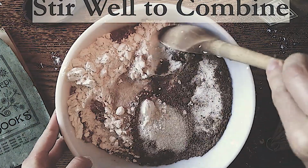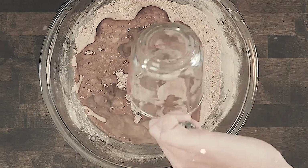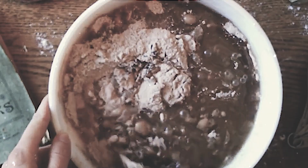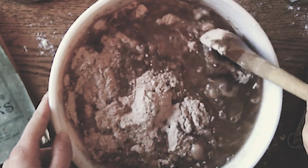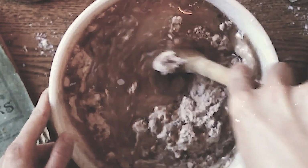Then came the wet ingredients: vegetable oil, or melted shortening if that's all you had, vinegar, water, and a splash of vanilla. When the vinegar met the baking soda, it sparked a bubbling reaction that lightened the batter and lifted the cake. No eggs needed, no fuss required.